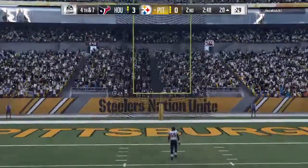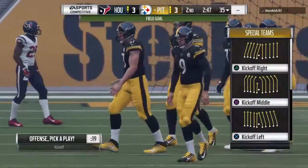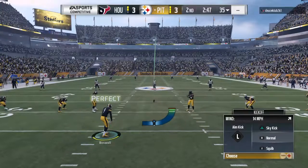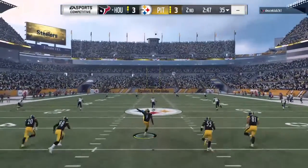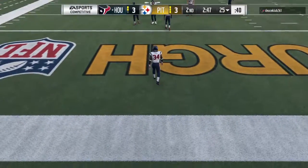And Boswell's kick is good. And that will tie us at 3-3. So he splits the uprights there, and I would imagine it's nice as a kicker. Right when it leaves your foot, you know it's good. Yeah, it's kind of like a golfer that picks up his tee after a nice drive without even watching it land. Solid analogy. I like it.